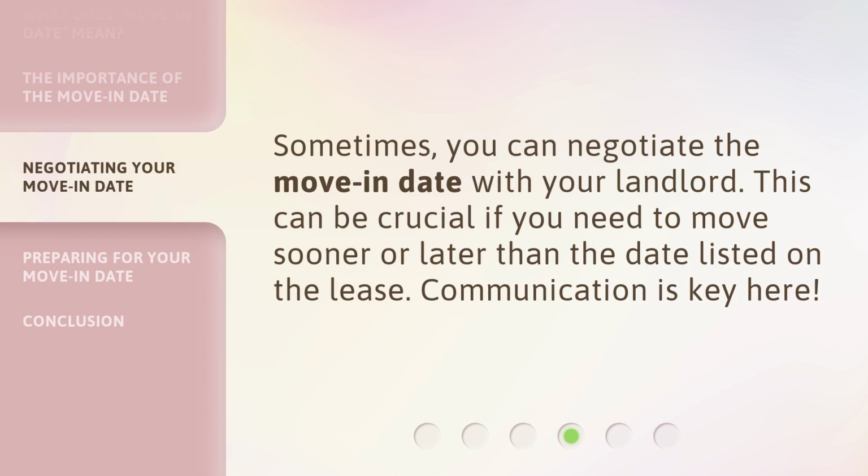Sometimes, you can negotiate the move-in date with your landlord. This can be crucial if you need to move sooner or later than the date listed on the lease. Communication is key here.